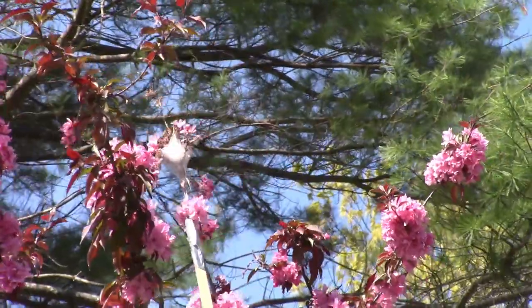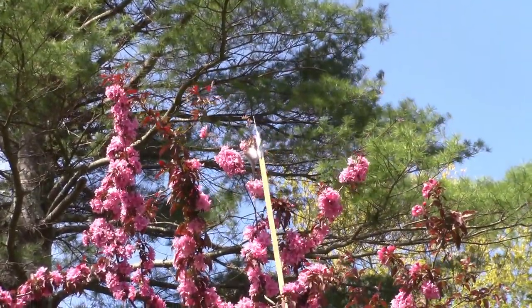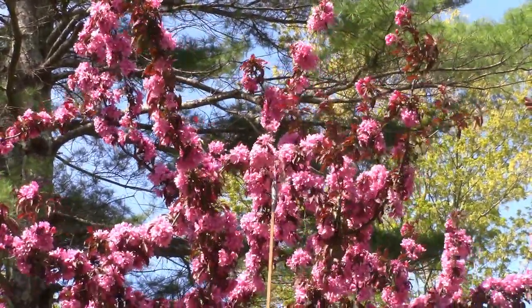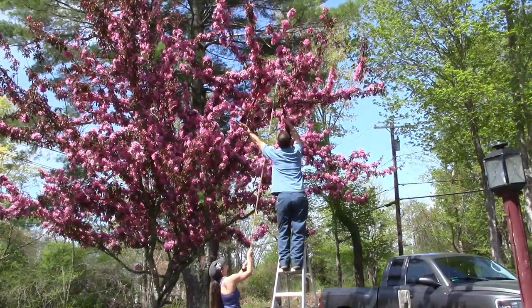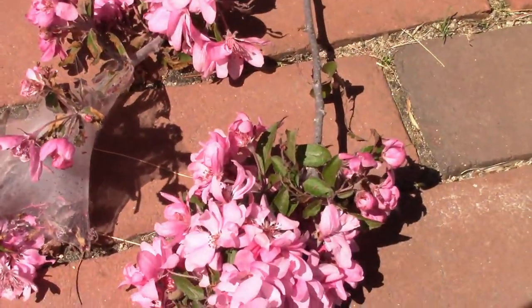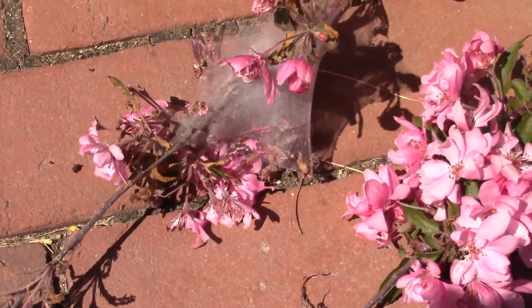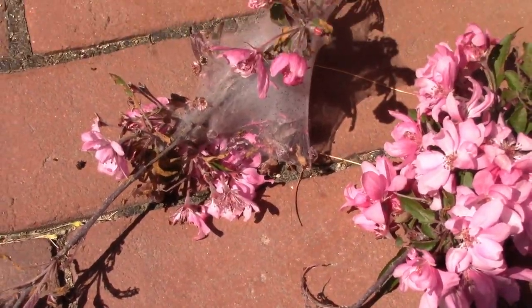There it is. There it is. All right, cut away. All right, so that's the first caterpillar nest that we got off. There they are. Nasty little things. They actually tore apart our apple trees last year. Alright, there's the first one. Let's go get the second one.